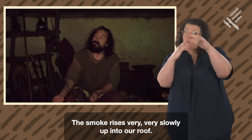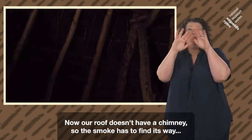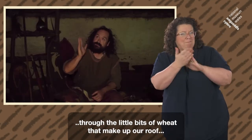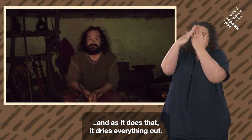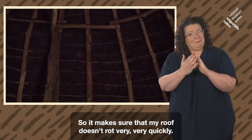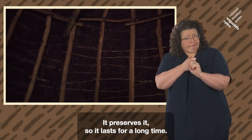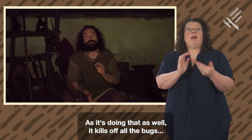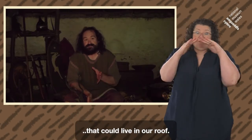The smoke rises very, very slowly up into our roof. Now our roof doesn't have a chimney, so the smoke has to find its way through the little bits of wheat that make up our roof, and as it does that, it dries everything out. So it makes sure that my roof doesn't rot very, very quickly. It preserves it, keeps it lasting for a long time. As it's doing that as well, it kills off all the bugs that could live in our roof. So it's a very important thing.